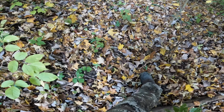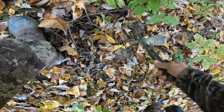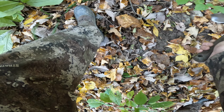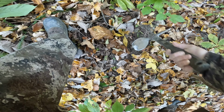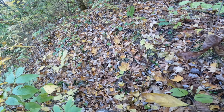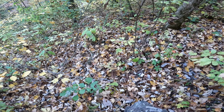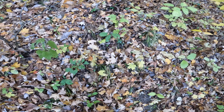Small plants. This little guy caught my eye. Buried in seeds. Man, this thing's hard to find. A lot of leaves. Yeah. Not ideal. At all. Can't believe I found any, honestly.